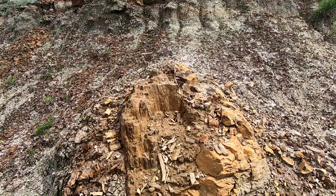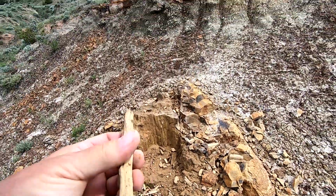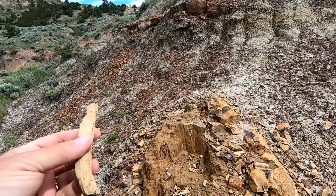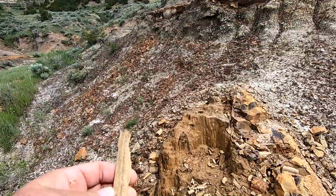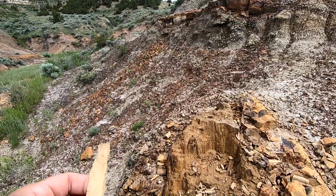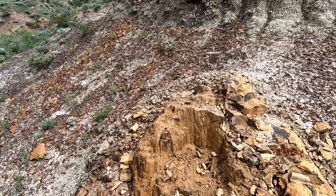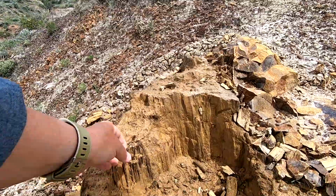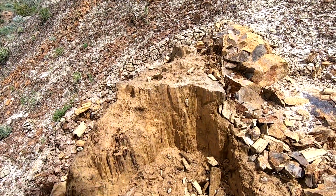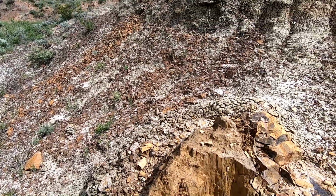Uh-oh. I think this is evidence that that plant fossil that I found was not a plant at all, but a strange formation of sandstone, or this is petrified wood. And it doesn't look like any petrified, well, boy. Yeah, I just don't know.